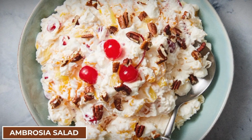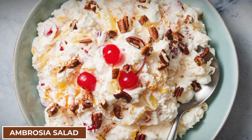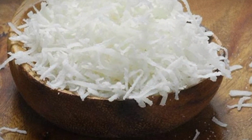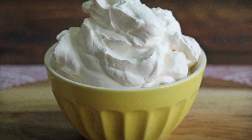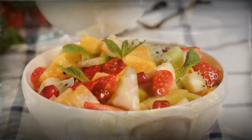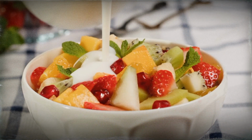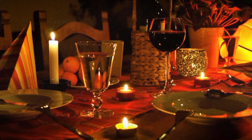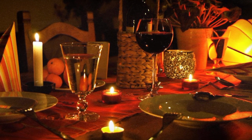Ambrosia salad. This salad was a sweet staple made with canned fruit, mini marshmallows, shredded coconut, and a dollop of whipped cream. It was colorful, fun, and an absolute hit with kids. Whether served as a side dish or dessert, it always brought a bit of tropical flair to the winter table. Did your family have their own twist on this retro favorite?